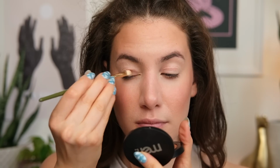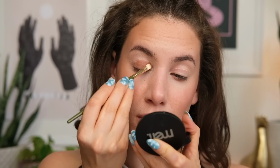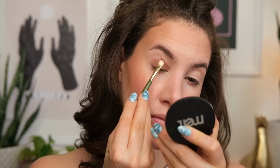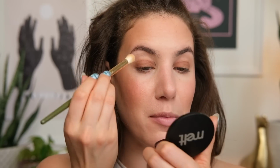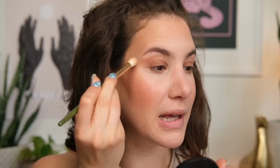Okay, I'm gonna start off first with the brown shade, and I'm gonna put that all over my lid. I'm gonna pick up a little bit more of the brown on this fluffy brush and just put it through the crease just to kind of bring it up a little bit and increase the smokiness. I like this brown though. I feel like it applied really nicely. All right, so you can see I have a nice little haze of brown all over my lids.